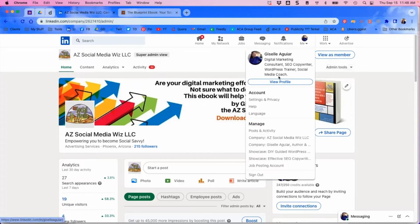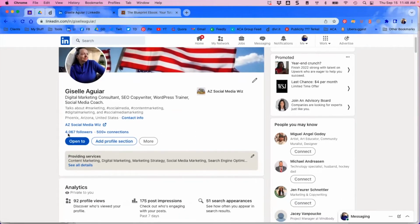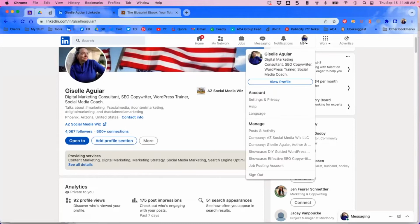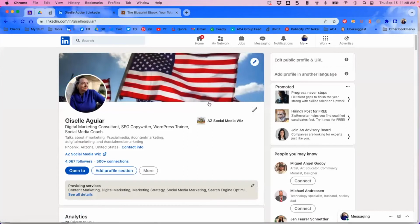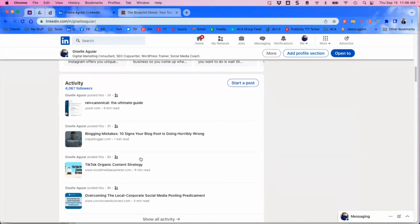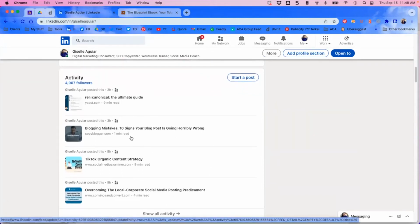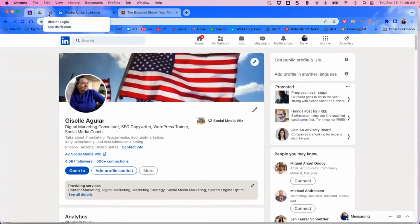Not necessarily. It could be the same. I've got them posting to both, but at different times. They're scheduled to post at different times. Obviously, I've got over 4,000 followers here, but on my business page I only have 250 something. I think I saw 215 followers. So anything that I post on my personal profile has the chance of getting a higher reach. I have stuff scheduled to post in both places. Like here's the blogging mistakes one that was on the other page too, so I posted in both, just at different times. Probably we're reaching different people.